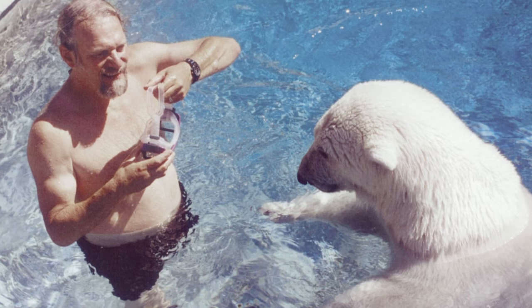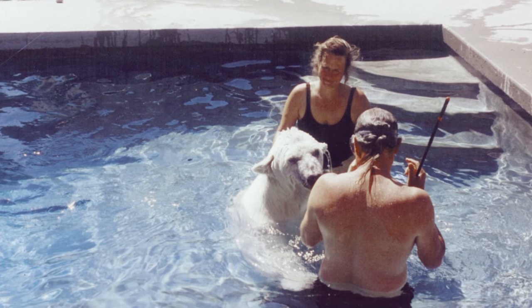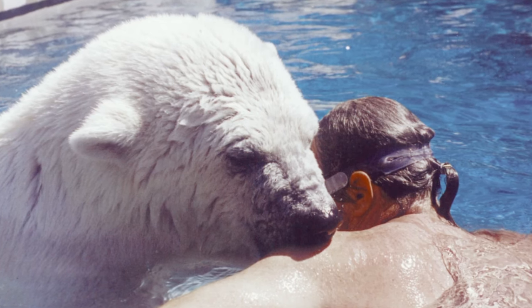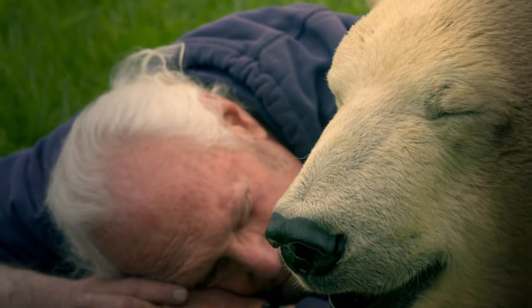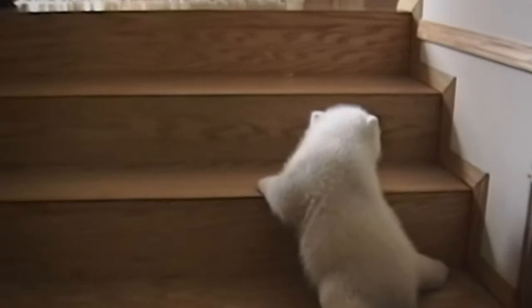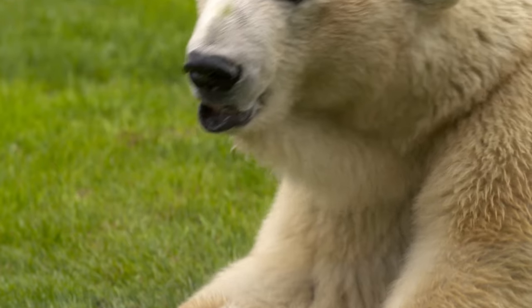Mark and Dawn achieved what many considered impossible, raising a polar bear as part of their family. No one's ever gotten this close to a polar bear, like the relationship I have with her, that I know of. More than two decades ago, Mark and Dawn Dumas made a commitment to care for a tiny polar bear for the rest of her life.